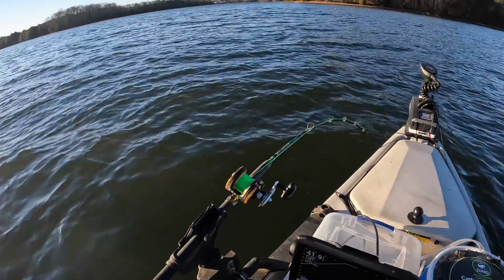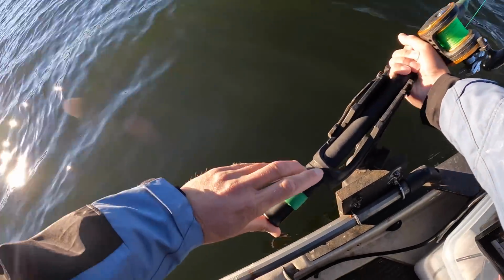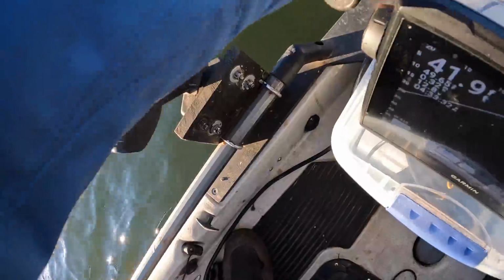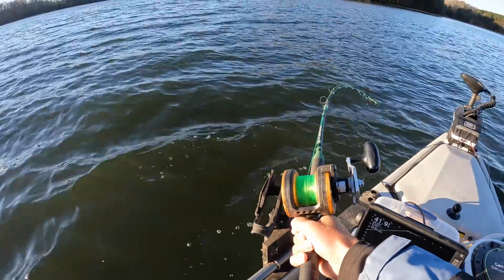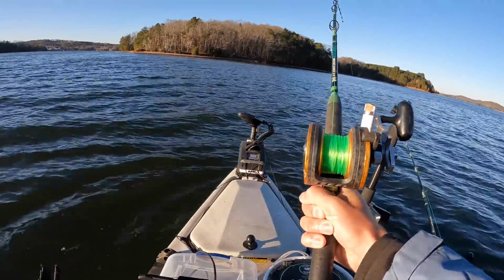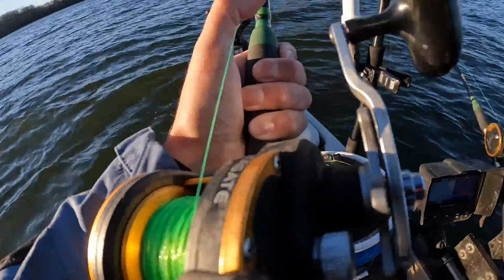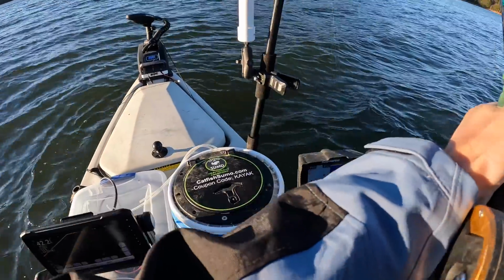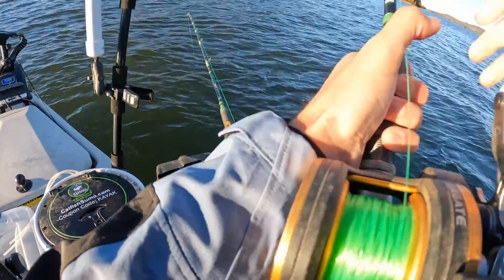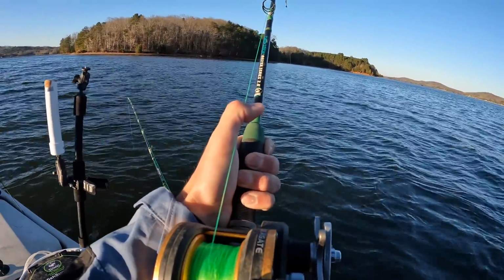Oh, right here, right here. Oh, man. Oh, man. Oh, man. Oh, I got to get that rod out of the rod holder, buddy. Oh, man, he is a pulling, buddy. He is a pulling. Oh, man, I couldn't hardly get the dang rod out of the rod holder. Let's go around this rod here. Let's see if we can. He swam that direction. He didn't go through that line.